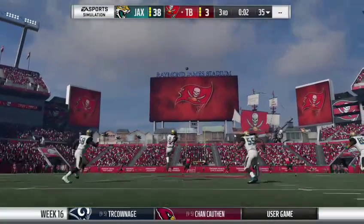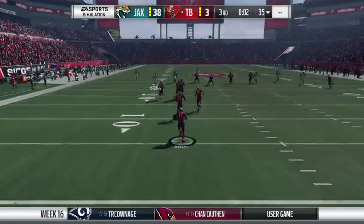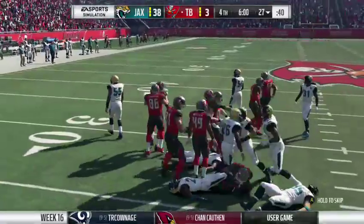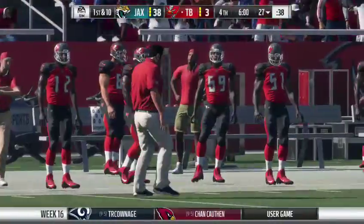Now as they will send this one away. This will be taken in at the one. And he will be taken down here on the return on what will wind up being the final play of this third quarter.